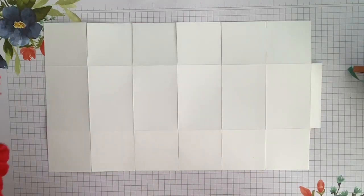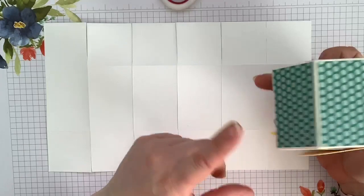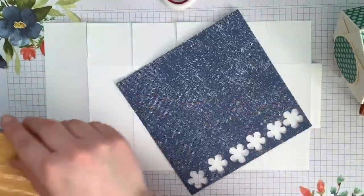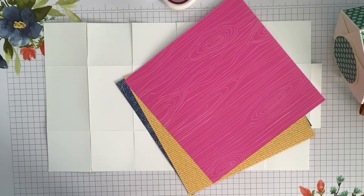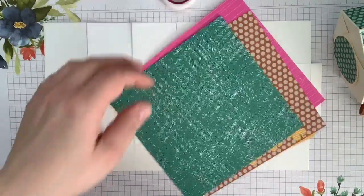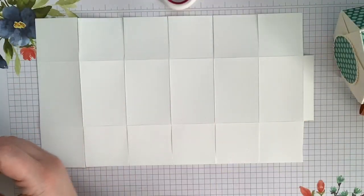Okay, now we need to cut our designer series paper. So these pieces measure 2 3/4 by 1 3/4. But like I said, I want to do kind of a combination of the colors. So I'm going to do one in each color. I think I'm going to do different patterns too. We'll do the wood grain and the polka dots. I think there's only 4 patterns, so we're going to have to repeat one. Okay, so we will cut.